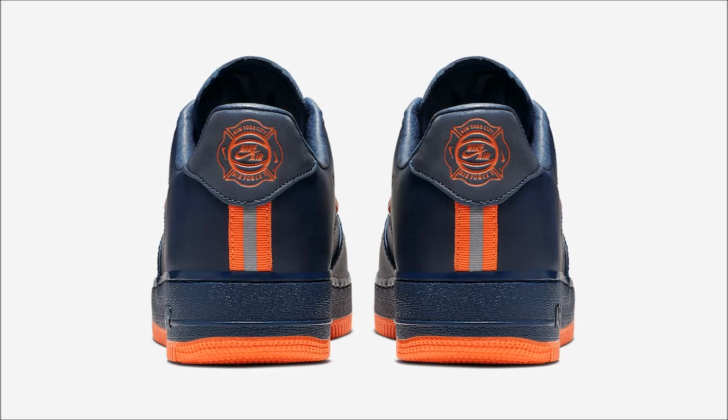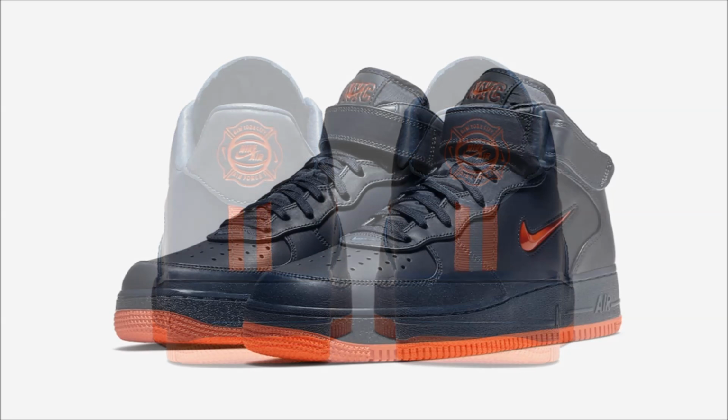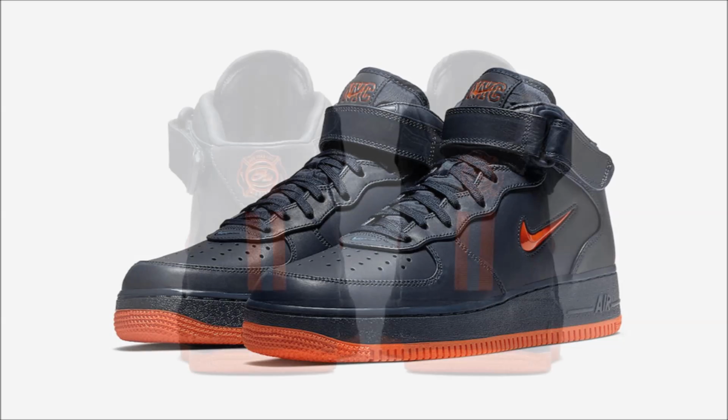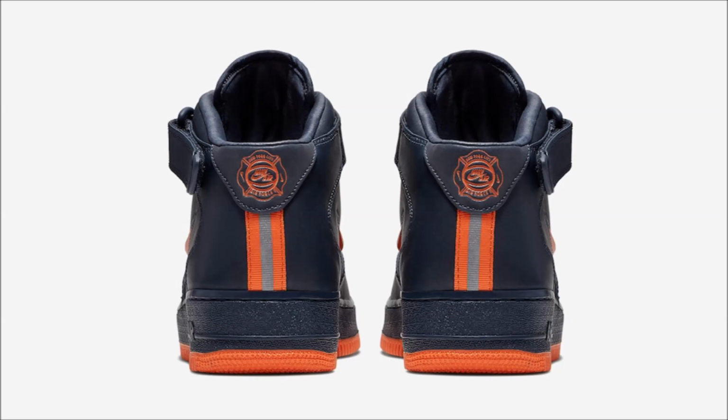A crest graphic at the heel, along with the New York's finest graphic on the insole, completes the nods to New York City's finest. Look for the pack to drop on the sneakers app, Nike.com, and at select retailers on February 9th, with the highs retailing for $170, the mids for $165, and the lows for $150.